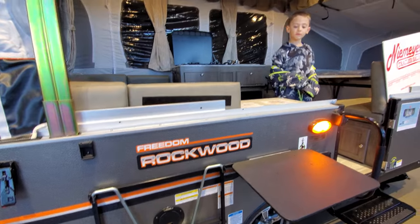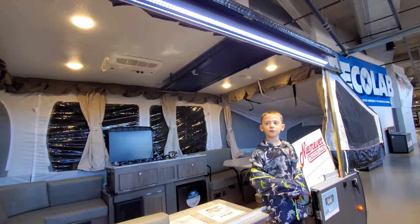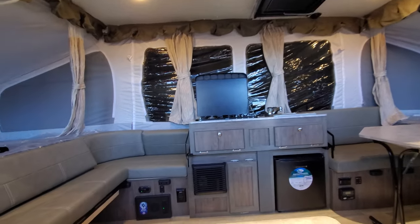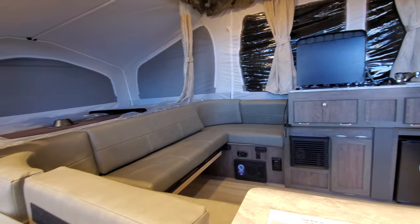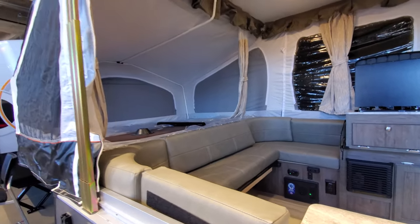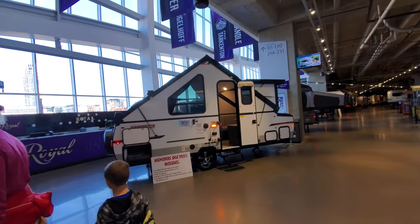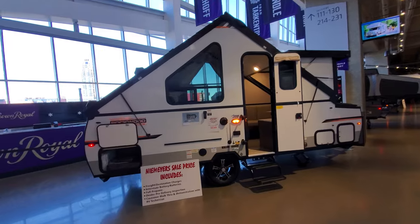No, this is the Rockwood Freedom. Get into the pop-up campers. Definitely for summer. Yeah. These have come a long way. Look really nice. And these are these A-frame ones. Let's see what these look like.